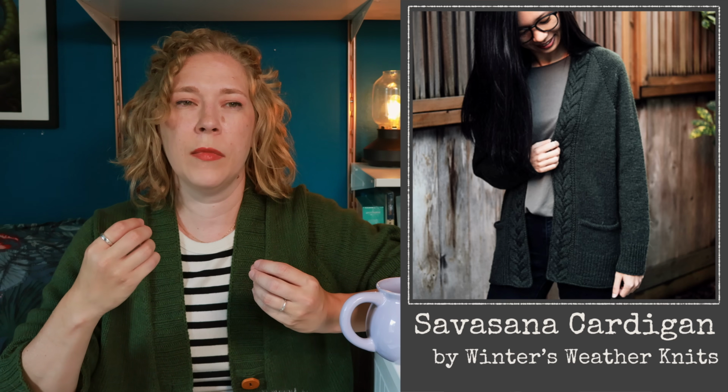That I think just gives it this really nice character. It looks like something that adds a little bit of sophistication. Like, you could dress it down, could dress it up. This cardigan is a little bit on the longer side, and it has pockets.